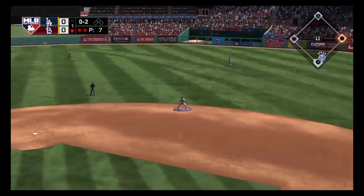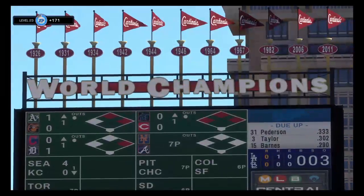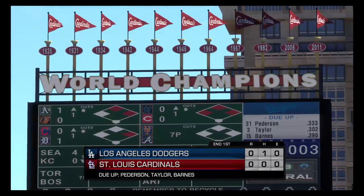Sent on the ground out to second. Castro is there. They'll whip this one to first in time, and that ends the inning. An inning in the books. Scoreless on MLB Network.